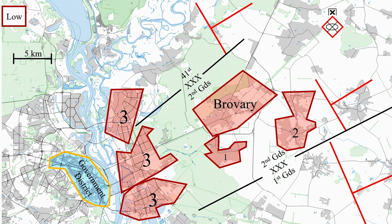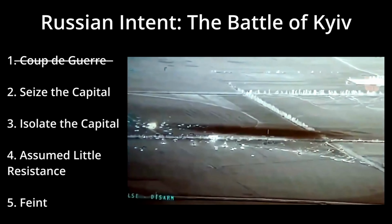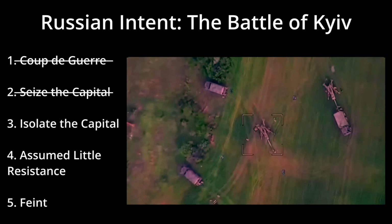Using the single brigade low estimate, it's even simpler. On encountering some resistance in the suburb of Brovary, they would be unable to advance and have to withdraw, which is, of course, exactly what happened, as the 2 battalion tactical groups that were filmed being ambushed near this area equate to slightly less than 1 brigade. So going back to our list of possible Russian intents for the Battle of Kyiv, I think we can strike off seizing the capital against organized resistance.